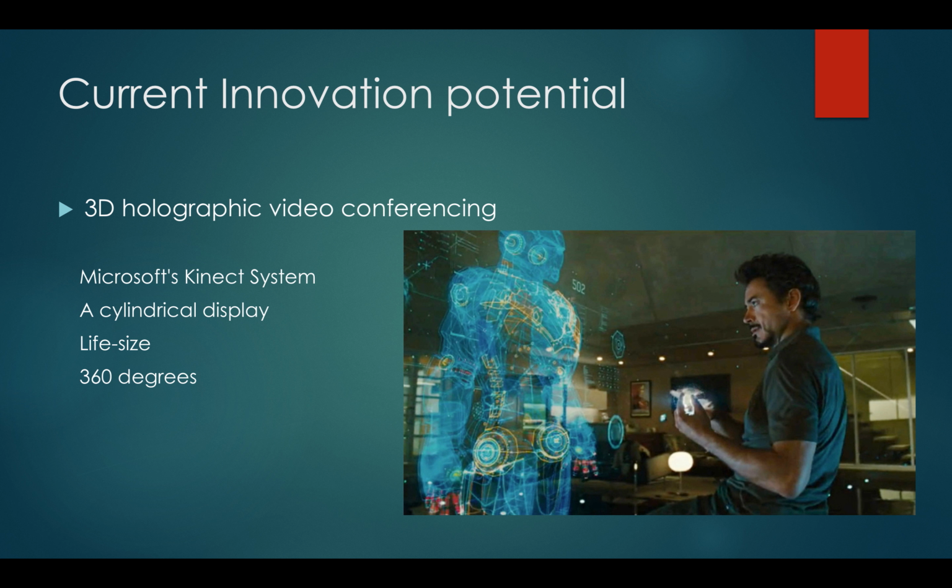The next potential development could be 3D holographic video conferencing. Researchers from Ontario have developed a life-size teleport that uses the Microsoft Kinect system and a cylindrical display for live 3D video conferencing. They named it the TeleHuman. It allows two people to stand in front of the pods and talk to the 3D image of each other. The 3D is visible 360 degrees around the pod, so the person can walk around it. It's the key advantage over flat displays. While 3D holographic video is not a new technology, some people think that this form of video meeting will replace the on-screen one in the future.